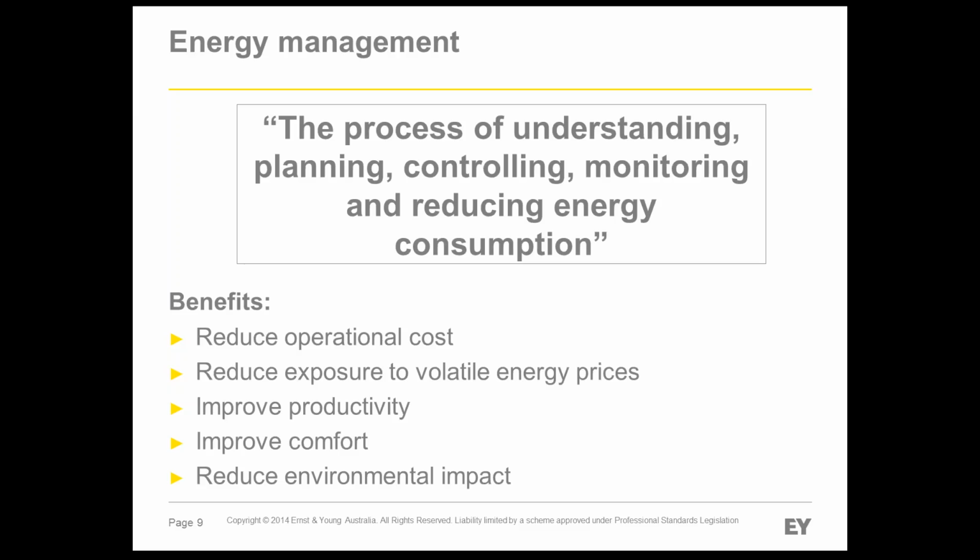Improving energy management also can improve your productivity of the site and comfort on site. You can also reduce your environmental impact, which will help improve your reputation and help align your values with others of similar values in your supply chain.